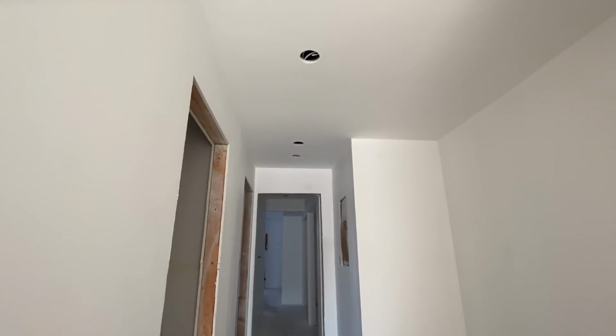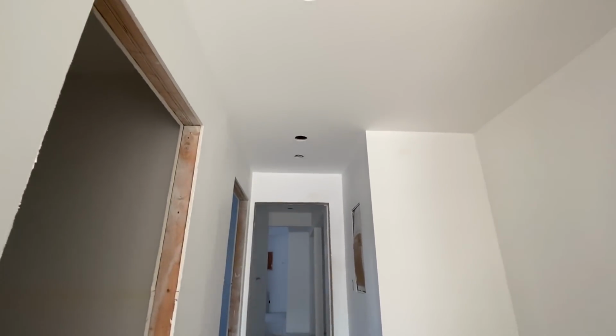And then we have over here the hallway, and because this is the only place in the entire unit that doesn't really get any direct sunlight except what comes in from the front, I went ahead and added a little bit more recessed lighting just to brighten things up.